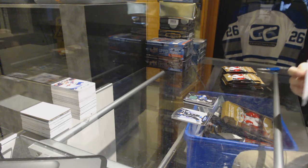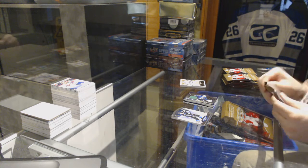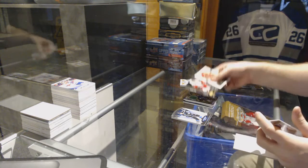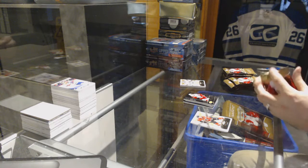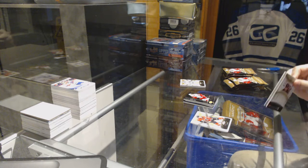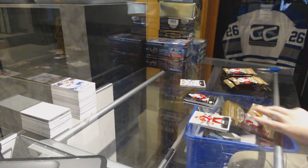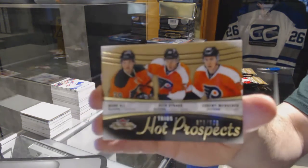It's Showcase time. Well, we got the patch right away, so I will save it. Who's the patch going to be? Metal Universe, Dylan Larkin for the Red Wings. Guess the patch, folks. Guess the patch. Dylan Larkin. We've got a triple rookie for the Flyers of Ault, Straka, and Medvedev.